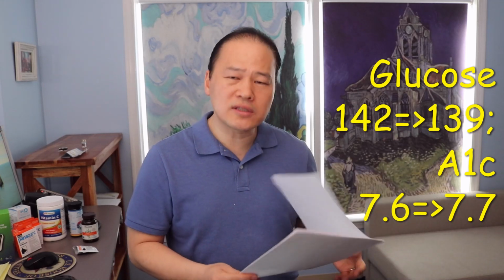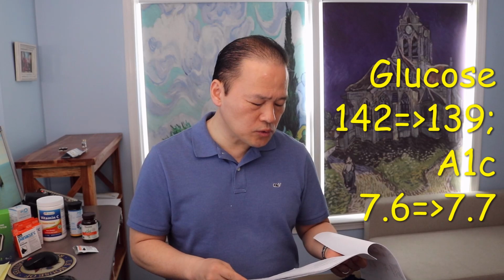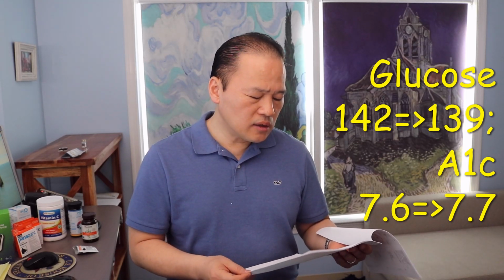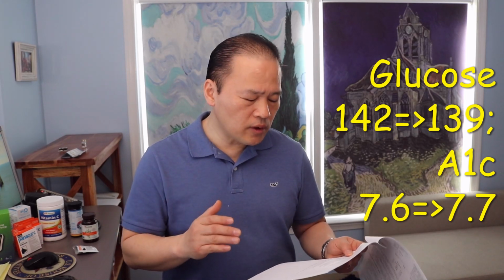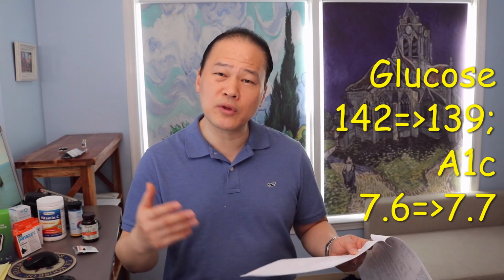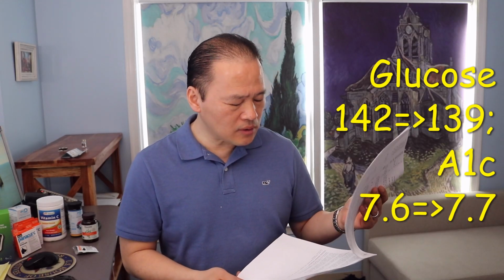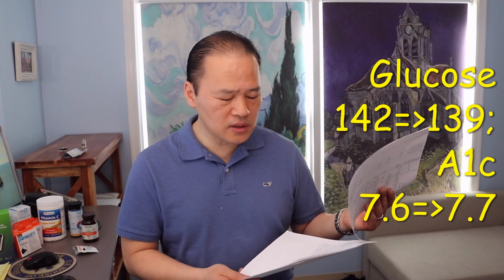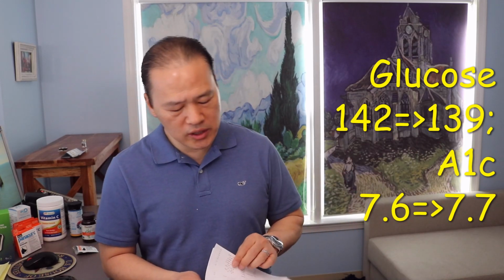And the A1C number, which was the number that I was more interested in, hasn't changed a whole lot. It was 7.6 before, and now it's 7.7. Not a whole lot of change. So glucose count and A1C number seem to be about the same. It really hasn't changed a whole lot.